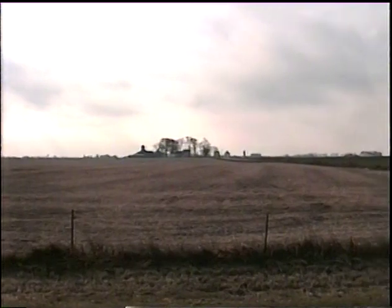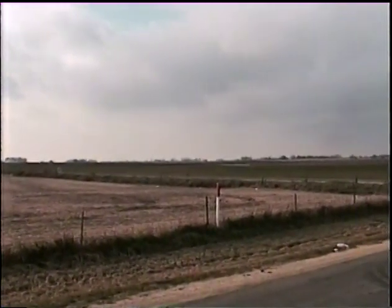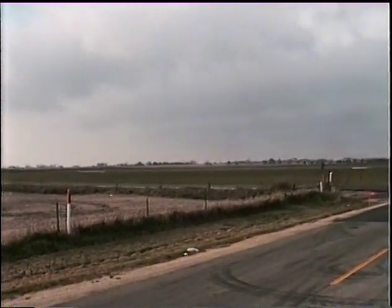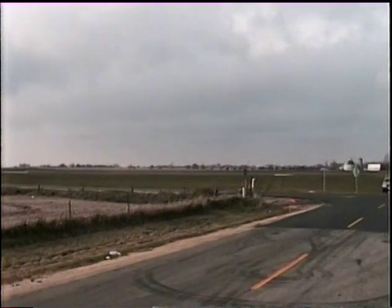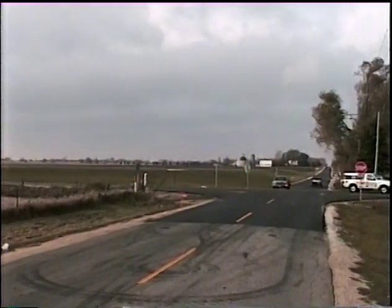So, not too long. What I'm going to try to do today is hit a couple of the major intersections Dad and I hit a few years ago. Let's just see how they've changed. I got a little bit of tape left, so I might as well use it on that.